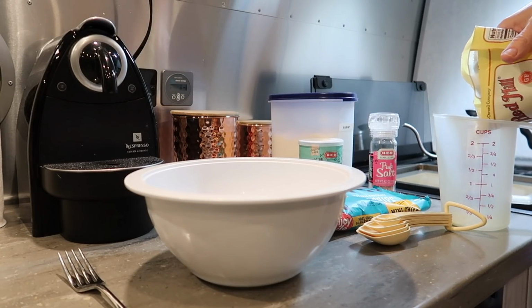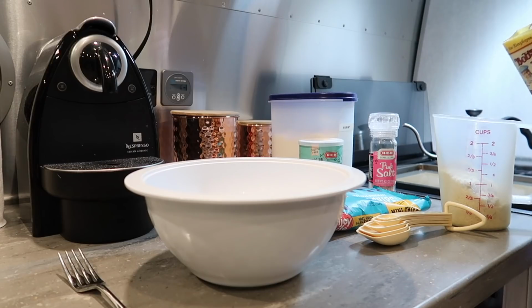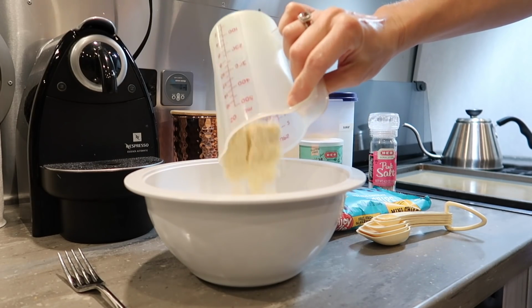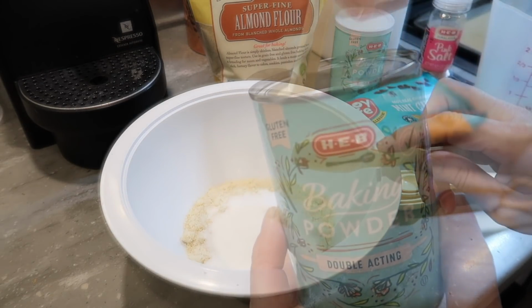So these have really 3 basic ingredients. You'll need some almond flour, some sugar, and some baking powder. A little bit of salt also, and if you like, you can add some mini chocolate chips. I like doing that, but you can put whatever add-ins you like. Nuts or dried fruit, whatever you like will work great in this simple cookie.